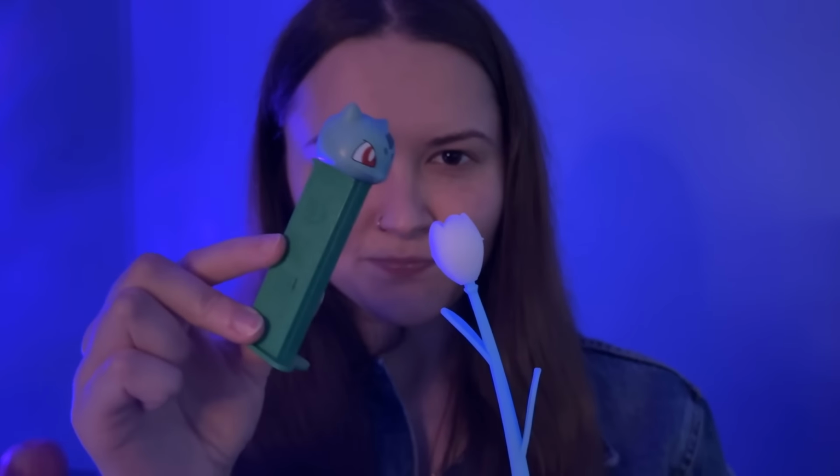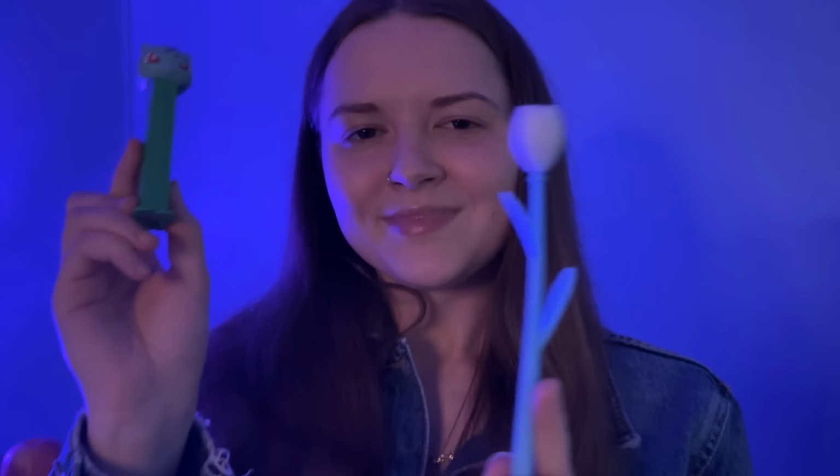Okay, so everybody, focus on Pikachu. Tell me what color he is. Good, yellow. Tell me how many times he sniffs the flower. 5, good, and again. 3, excellent job. Okay, everybody reset. Look at the apple.